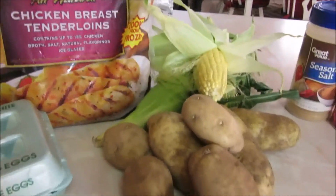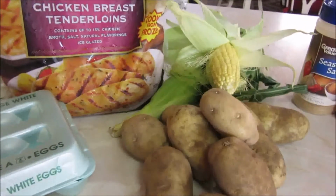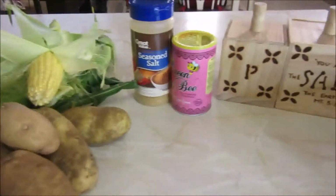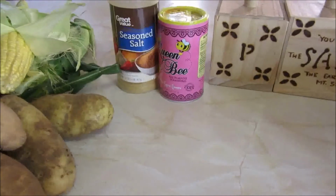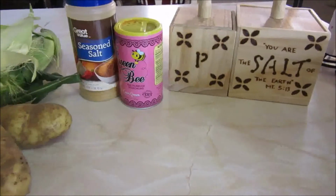We're going to pair it this evening with some mashed potatoes and some corn on the cob, just because they had corn on the cob on sale today, so I decided to purchase that. You're obviously going to need oil, which is not pictured here. But as far as what I season the flour with, I use either the Queen Bee seasoning with a little bit of seasoned salt, or every now and then I'll just use regular salt and pepper.